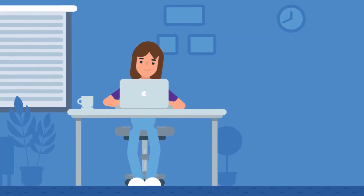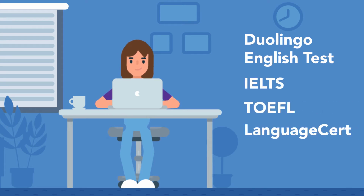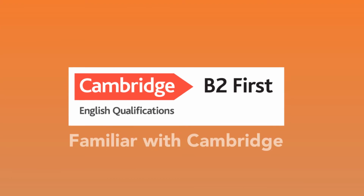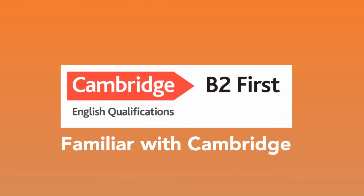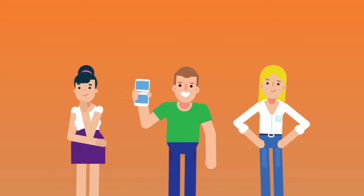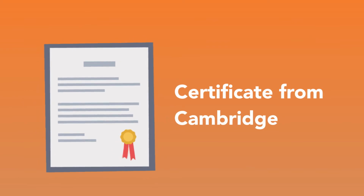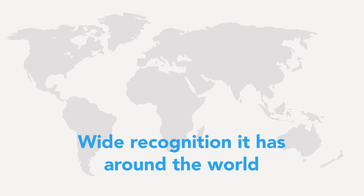Ray also researched and considered Duolingo English Test, IELTS, TOEFL, and Language Cert. She chose B2 First because she was familiar with Cambridge after taking Preliminary, and some of her friends had recently taken it themselves. She felt it would be a great investment for the future to have a certificate from Cambridge listed on her CV, and she was impressed with the wide recognition it has around the world.